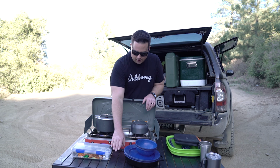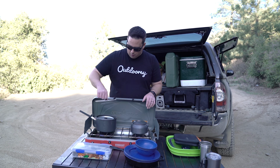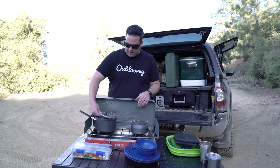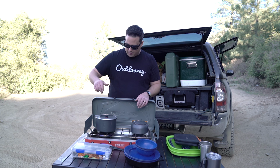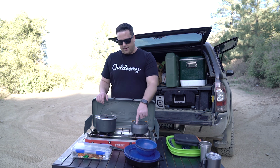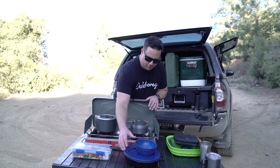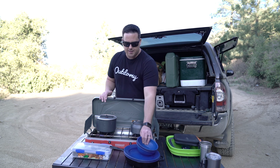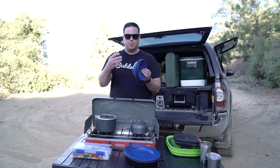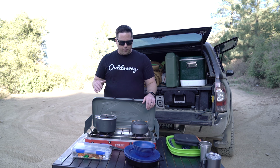I've got a cast iron skillet and a pot. Actually, there's 2. These are little backpacking pots, and there's another smaller one that fits inside of here, which I think is awesome. So I've got the cast iron skillet, 2 pots, a tea kettle, and a set of plates. I've got plates for 4, and I bring all 4 because it's not like it takes up any more room than bringing just 1. So that's what I do for plates.